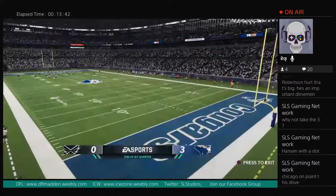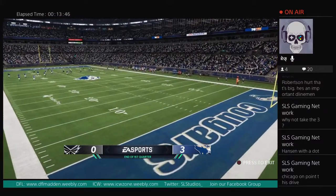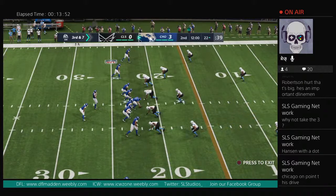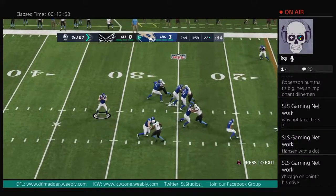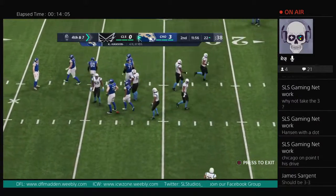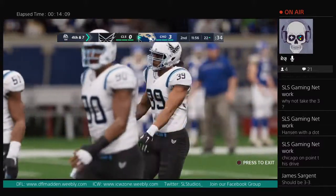3-0 after 1 on EA Sports. Cougars 3. Aviators nothing. An 8-play drive to this point. So here's play number 9 on 3rd and 7. From the shotgun, he'll look to throw. And that's going to be incomplete. The coverage too good there. The contact popped the ball free, and it's 4th down.